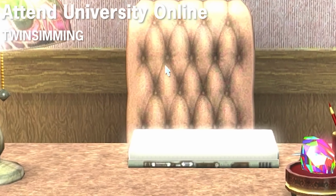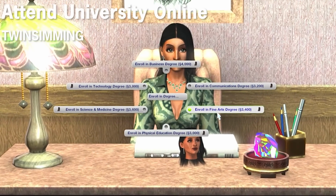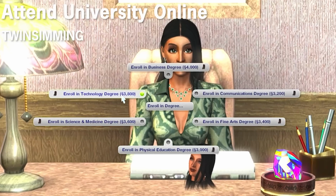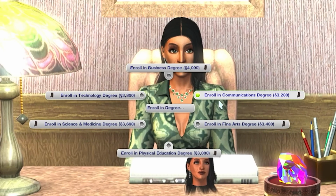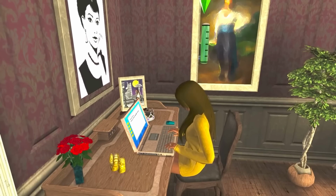Now, don't go into this mod expecting that much detail. There's no classes to attend online, or homework, or exams, but the fact that you can earn a degree from the comfort of your home world is everything. I used this mod recently in my legacy, and it took about 2 in-game weeks to complete the degree, and that was while my sim was out living her best life.